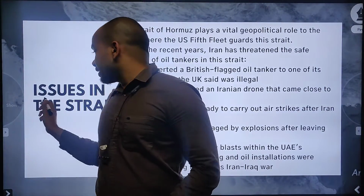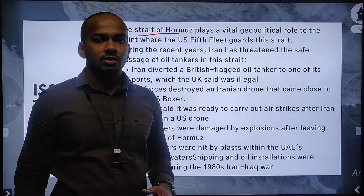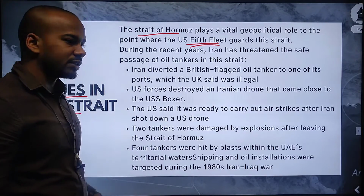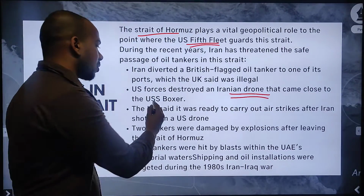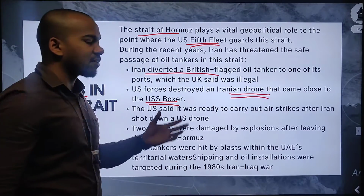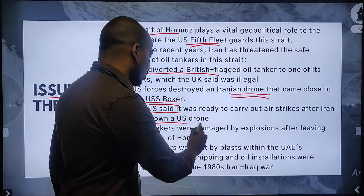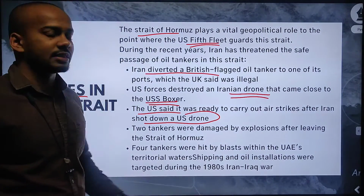And about the issues in the strait. The Strait of Hormuz plays a vital geopolitical role, so that even the US Navy's 5th Fleet is guarding this area. Why is this? Because many times there has been a violation of these rights. For example, an Iranian drone was shot down by the USS Boxer because it came too close to it. And once Iran diverted a British-flagged oil tanker back to its port, which the UK says is illegal, and Iran even shot down a US drone. So there have been many conflicts in this area, and that's why this becomes important.